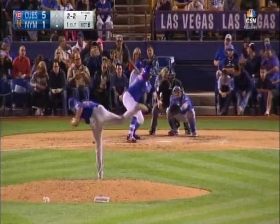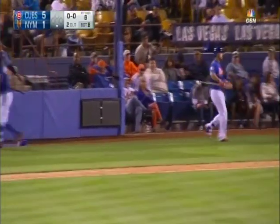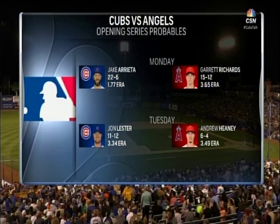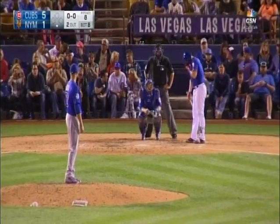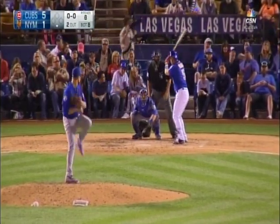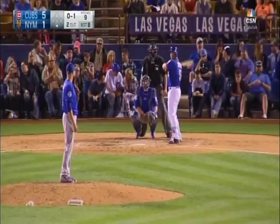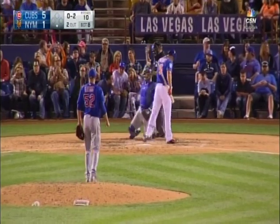So Granderson's going to get a heater. And he took it for a strike. 2 down, both on punch-outs. This will not be Arrieta's first career opening day start, but his first as a Cub. So righty-righty, lefty-lefty, Monday, Tuesday. Swing and a miss. David Wright. He's got it going on here tonight, does Grimm.